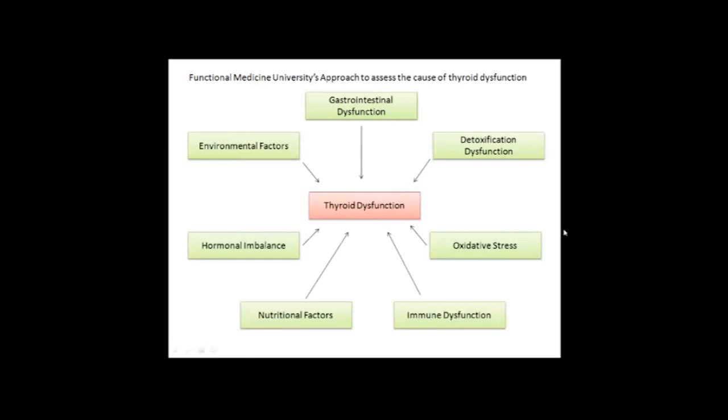With the GI system, you think about the malabsorption, nutritional deficiencies. Think about celiac disease, gluten sensitivity, causing those antibodies to go against the body's tissue, and particularly the thyroid gland. Candidiasis. I'll show you a slide, and I'll talk about yeast and how that's related. Now, as you go again clockwise, you go to the detoxification system.